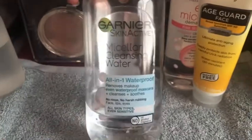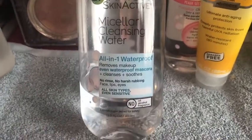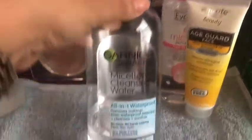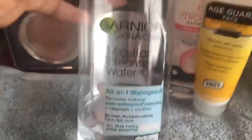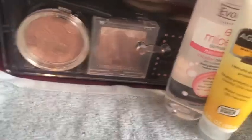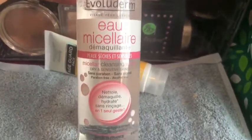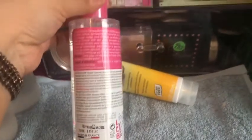And then I have my Garnier Micellar Cleansing Water. This is not the one I usually use. I use the one with the pink cap usually, but this is all they had at the store when I had gone. And I'm down to there. And then I have a backup. I got this at, the tag should still be on there, TJ Maxx.